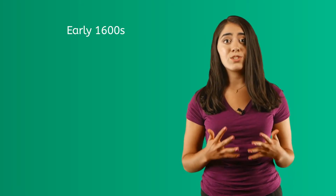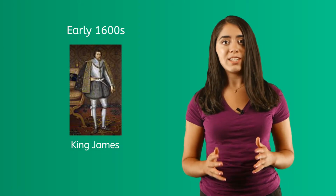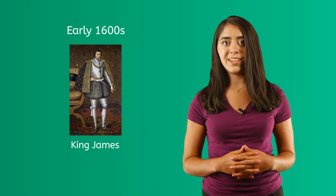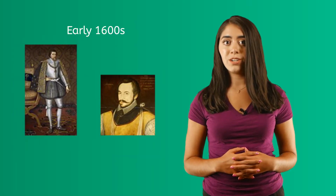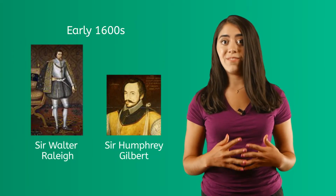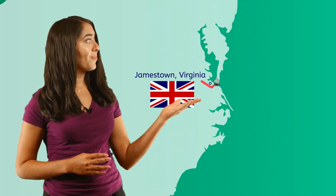Their population was growing, leaving them with a need for more space and jobs. So King James sent a group called the Virginia Company to sail off in an effort to establish a more permanent presence where Sir Walter Raleigh and his brother had failed. In 1607, their ships arrived by the James River and they set up the first permanent English colony, Jamestown.